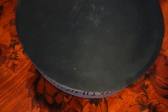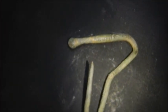Then I found this, a Roman coin. Look. Nice Roman coin. And I will clean it up and I will show it you. And the one thing I'm really, really happy about is this, look, this Roman hairpin. If you look there, you can see there's a pattern on it. Stripes, downward stripes, but not all the way down. So I know for sure that that's a Roman hairpin.